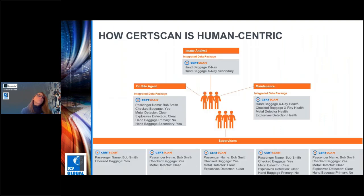Okay. So how is CertScan human-centric? Well, CertScan combines equipment and data, but we present it based on a user role. So you can have a number of user roles that are able to just do their job in an efficient manner because they know what they have to do, they're getting the information they need, and it's being presented to them at exactly the time they need it.